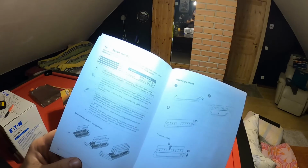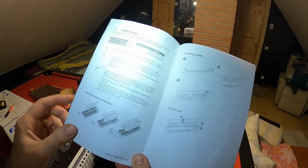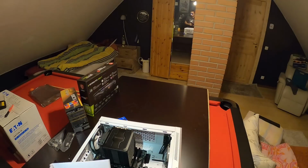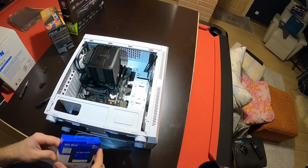Interesting. The recommended memory configuration is exactly how I did it. So not the black ones first, but the gray ones. How about that? Not a lot left to install.